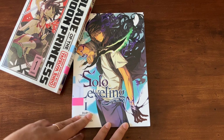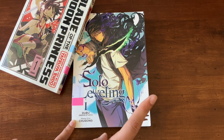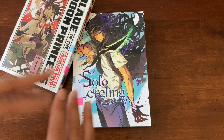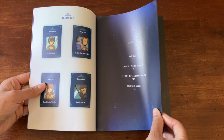And the last thing I found at my library is the first volume of Solo Leveling. This is a manhwa. I don't really know too much about it, but I know that lots of people really enjoy this series. So let's just do a little flip through.